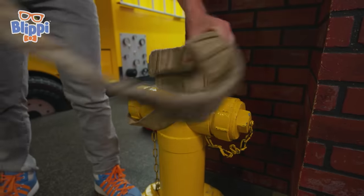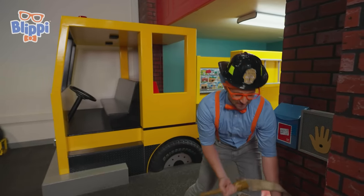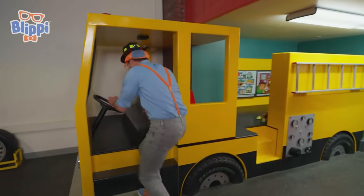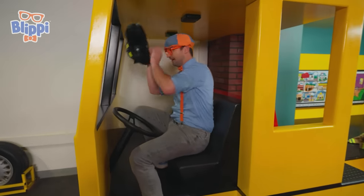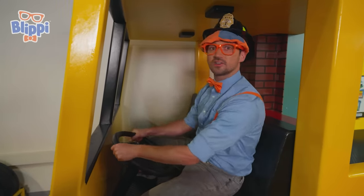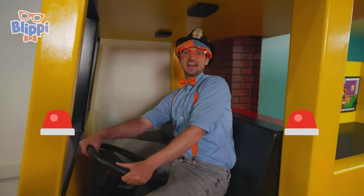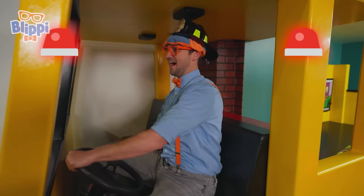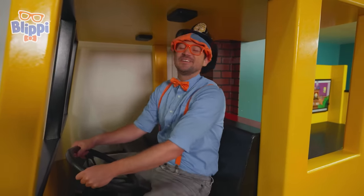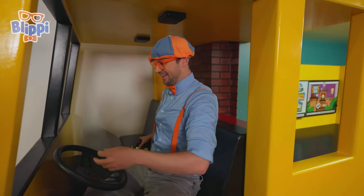There we go. And then what we need to do is drive the fire truck. Let's go. Whoa, I love driving fire trucks. Whoa, they're so big. And the sirens, and the lights. Wow, being a firefighter would be so cool because you get to help so many people.